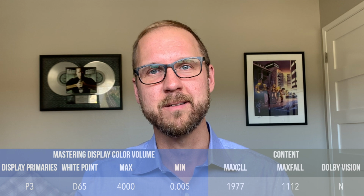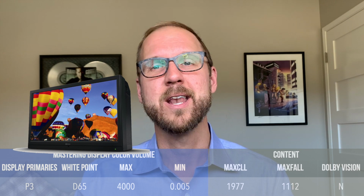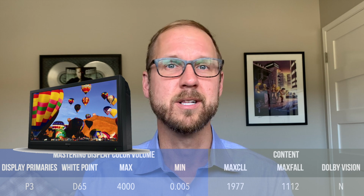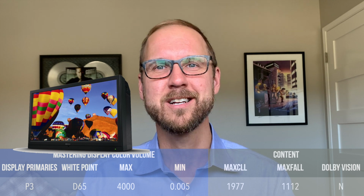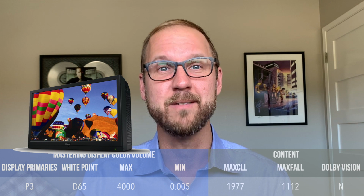Based on what we see here, it's pretty safe to assume that the Spider-Man movie was mastered on Dolby's incredible Pulsar display. I'm not aware of any other 4,000 nit display that's in wide use in Hollywood. The Pulsar is a liquid-cooled RGB LED full array beast. I'm not sure I can overstate this. Watching content on a Pulsar is a life-changing experience. Truly mind-blowing, and if you ever get the chance to do so, don't miss it.